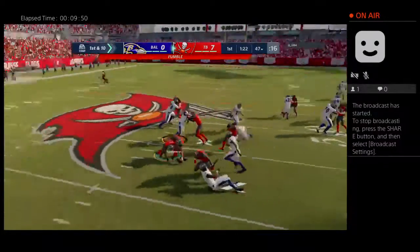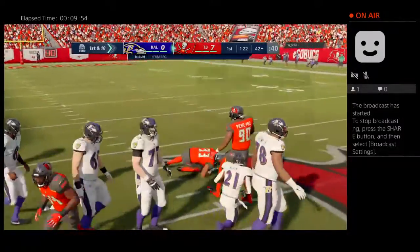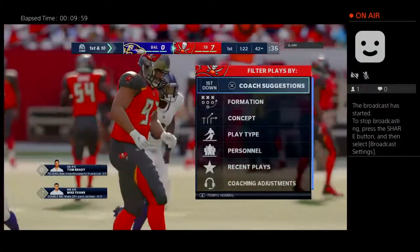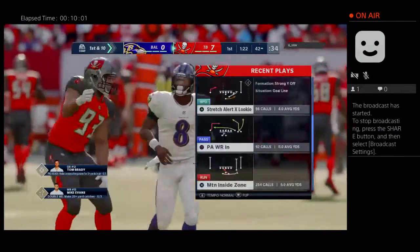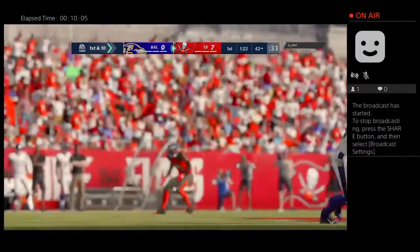And now on the pitch, the ball's loose. And it's picked up by the Buccaneers. And they will set up shop in enemy territory at the 42-yard line. Obviously, you got to hold on to the football, but I've got to give credit to the defense there. Good job of knocking it free.